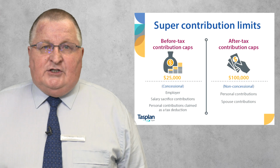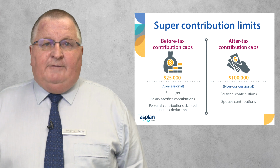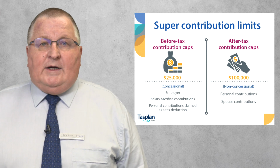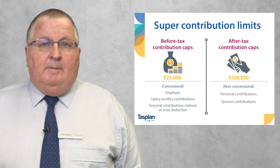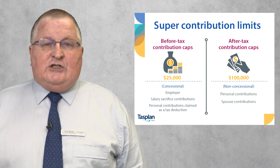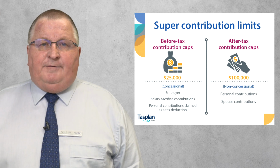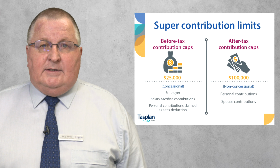Now, with all these strategies, there are limits to how much you can and can't put into super. So for the before tax contributions or concessional contributions, the maximum amount that can currently be put into super in a financial year is $25,000. So the maximum you can do as a salary sacrifice is $25,000.